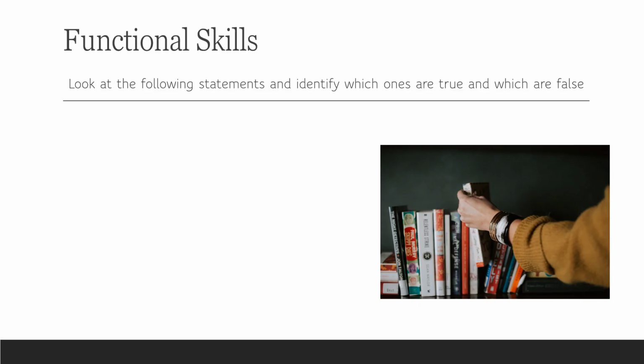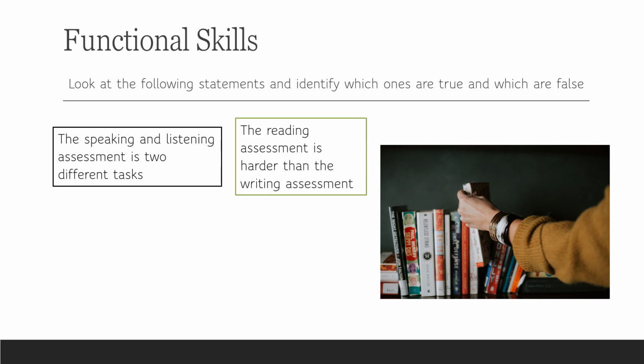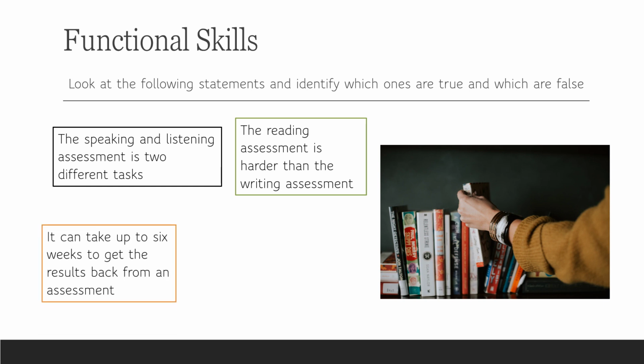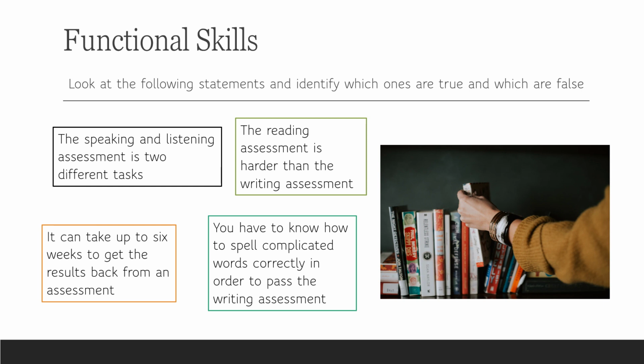The first thing I'd like you to do then is to have a look at the following statements and just identify which ones are true and which are false. Now these statements have been designed just to test your current understanding of the functional skills course. So first of all then, it says the speaking and listening assessment is two different tasks. Secondly, we have the reading assessment is harder than the writing assessment. It can take up to 6 weeks to get the results back from an assessment. And finally, you have to know how to spell complicated words correctly in order to pass the writing assessment.